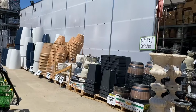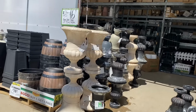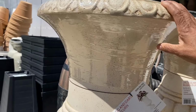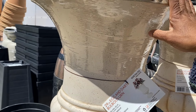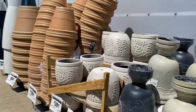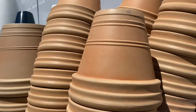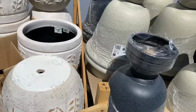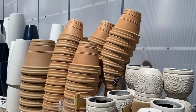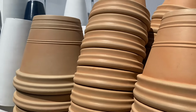Look at the selection of pots. Wow, this is gorgeous. Is this concrete? No, this is egg dart. Bloombus urn. This is different. Definitely different. A different material. It's plastic. I like that. And then these big pots here. This is plastic. Wow, it looks so real.